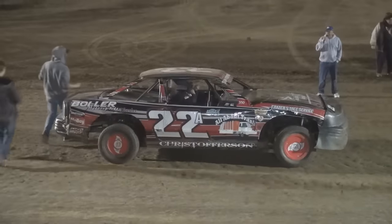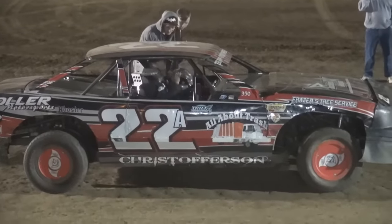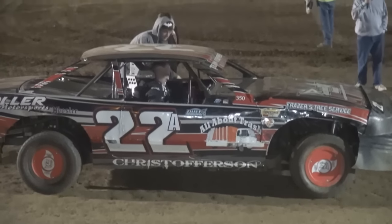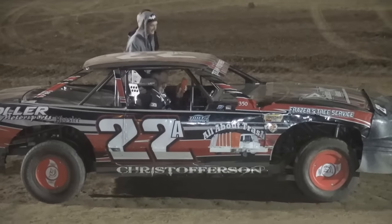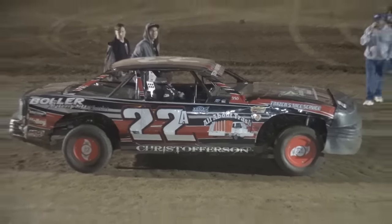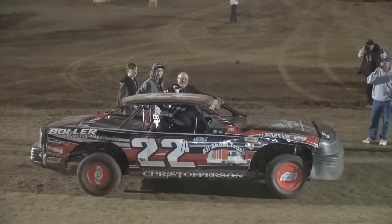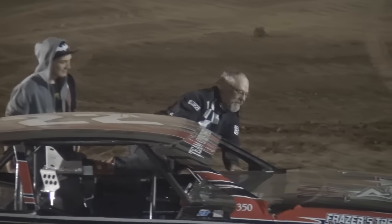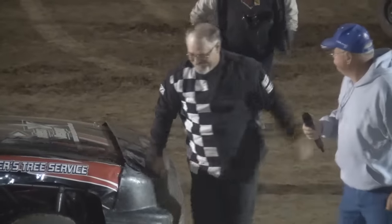Neck brace coming off, belts coming off, getting ready to come out of the race car. One of the best in the business. He is a true veteran of our sport and an ambassador to the sport. Has helped a lot of young drivers get their start. One of the best in the business. He is out of St. Joseph, Missouri. As he comes out, give him a round of applause, Alvy Christofferson!